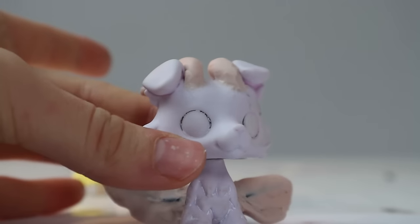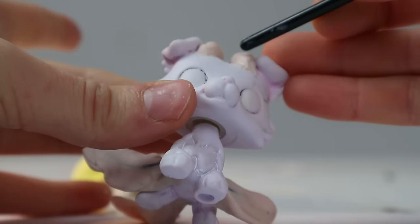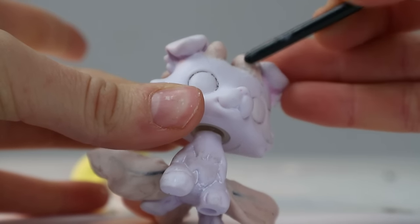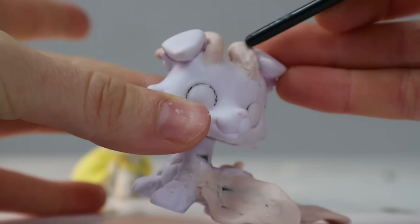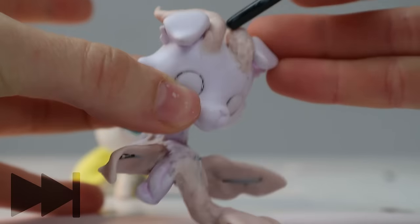Anyway, another thing I like to do with horns is get a paintbrush end or something and add a little bit of texture to the base. I feel like it looks a little bit more natural and it transitions nicer, even though this will probably be covered. Whatever. I'm all about texture in my customs.